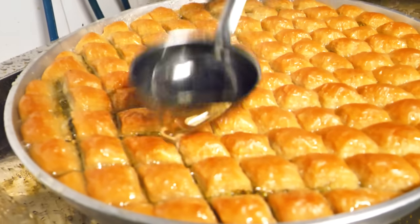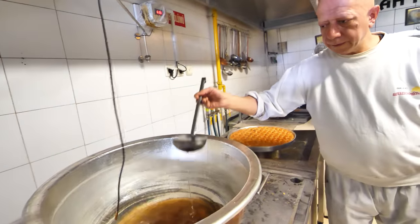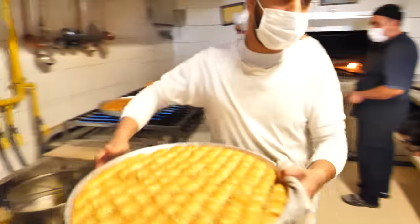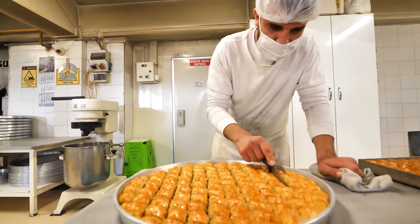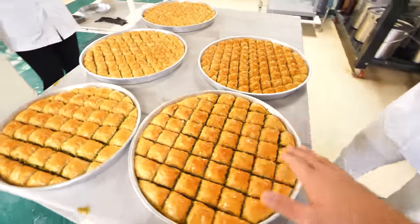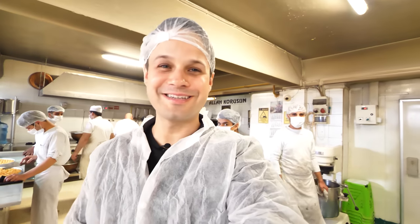Wow, that's a good amount of syrup. So they're going to be nice and sweet with the natural pistachio aroma. And that's ready to sell, is that right? No, not ready to sell. Oh, there's more process. Oh, now just separate them. This is amazing. So these are all just cooling down now. Thank you very much. What an amazing process to witness.